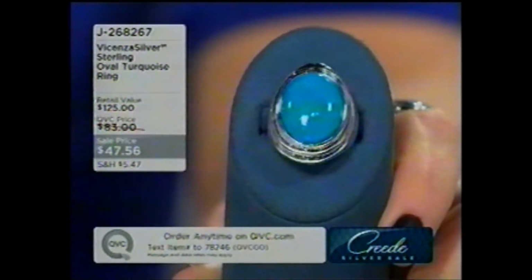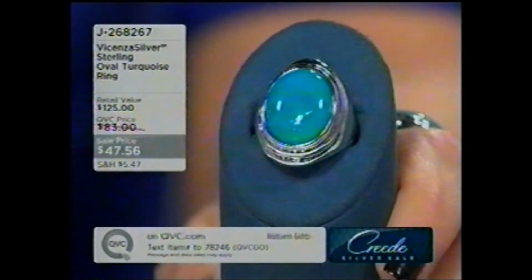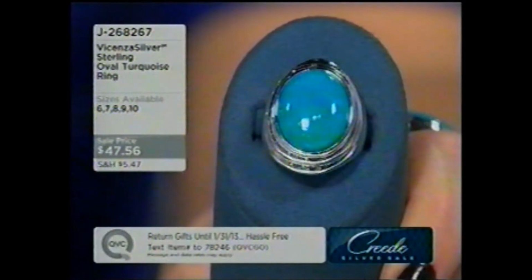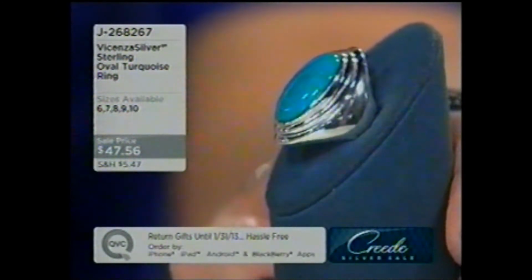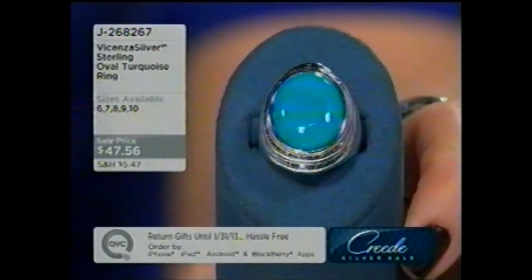So we've got quick presentations on a lot of final quantity items, including this one right here, in which we are in our final 200. You are looking at the Vicenza Silver sterling and oval turquoise ring. So yes, we're talking about sterling silver, Italian made, and that presence of turquoise at less than $48.